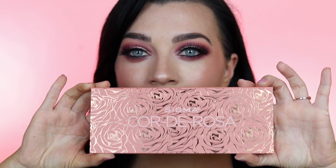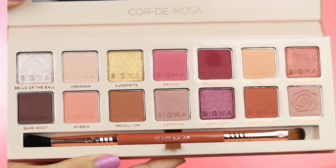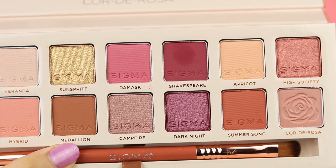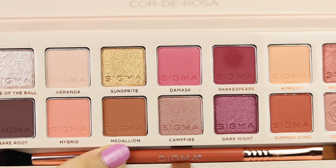The other highlight of everything I've tried today will be the palette, of course. It's the first ever Sigma eyeshadow palette I've tried, and my god, I was not disappointed. Again, like I said, I love the color story, so beautiful. The colors are beautiful, they all worked beautifully. There was no fallout, no skipping. They're just overall beautiful eyeshadows that I literally can't fault.